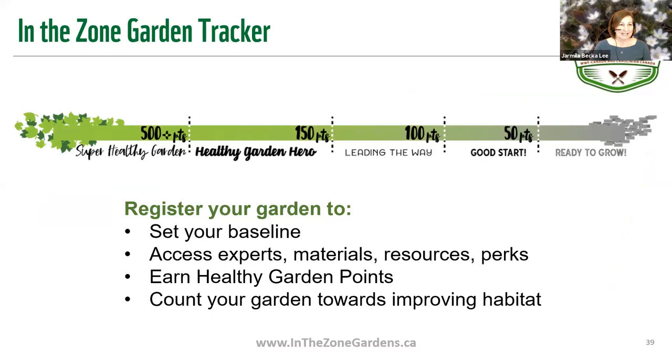In my opinion, what makes the In the Zone program really unique, though, is our online garden tracker tool, which is a really important aspect of this program because it allows us to tell that story of restoration, and it allows us to demonstrate the collective impact of all of the gardens that are registered on the tracker. You can start using the tracker at any time, but the best time is actually before you even plant your first native plant. And that allows you to set your baseline. And then as time goes on and you add more plants and make other changes in your garden, these are all recorded and you can see how your garden changes over time. So that's a really neat aspect of the Garden Tracker.